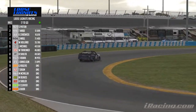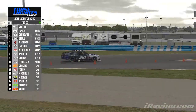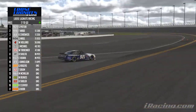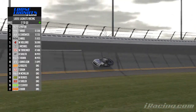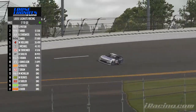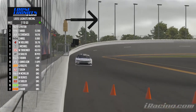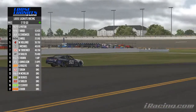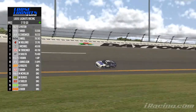At the moment, it looks like Scott Patton is still en route to winning the race. I'm not surprised by that. Like I said, I didn't want to say Patton had the pass for the lead earlier when he first got it, but it is definitely looking like he's going to get it there. So right now, 16 to go at the stripe.